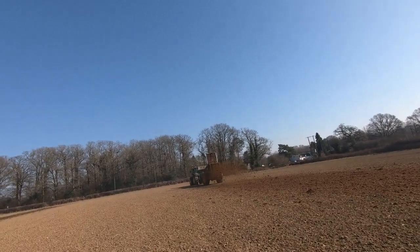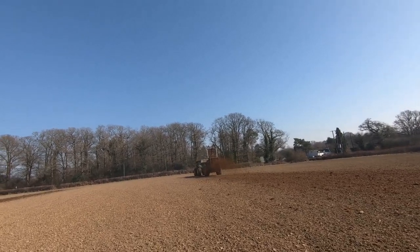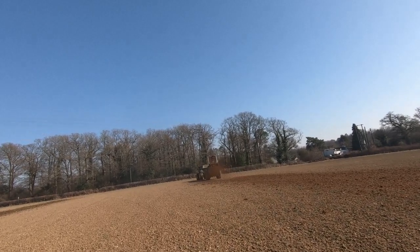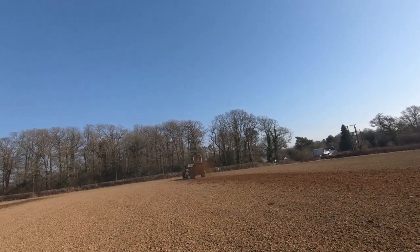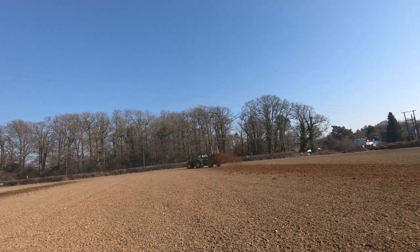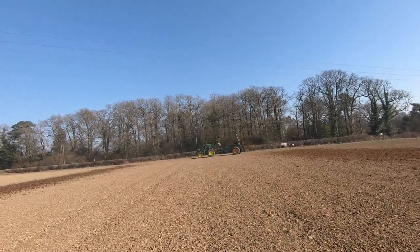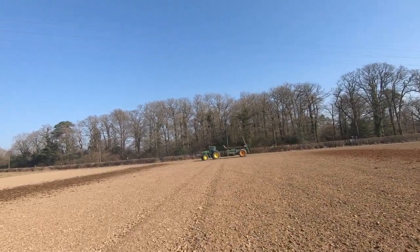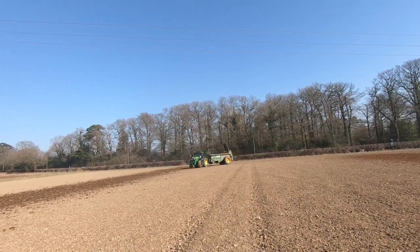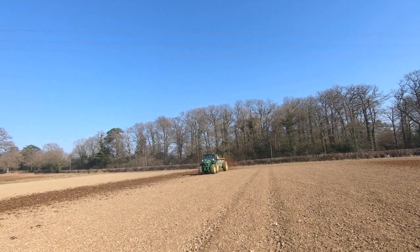But hopefully we're catching basically what he's doing. It's a fantastic tractor he's got there, that John Deere. A lot of money. There she goes again.